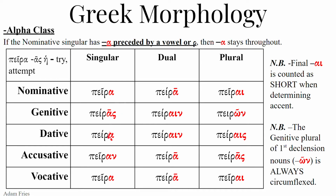The dative, it's a long alpha, and then that means not an iota adscript, but iota subscript. So peirai. In classical Greek, the subscript is barely pronounced. It's almost not quite there. I sometimes put a little I at the end, just so I know that it's there. But typically the alpha is so long that it has swallowed up the iota, and it's barely pronounced. And the pronunciation seems to have been totally obliterated by the time of Christ. Anyway, this is a long alpha.